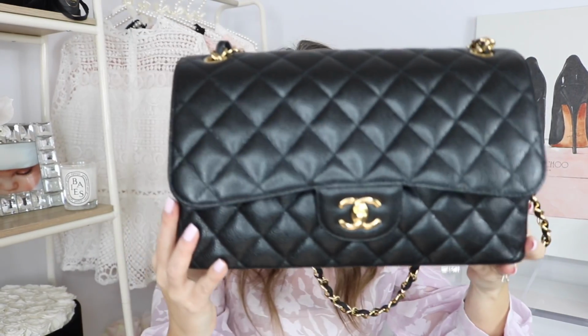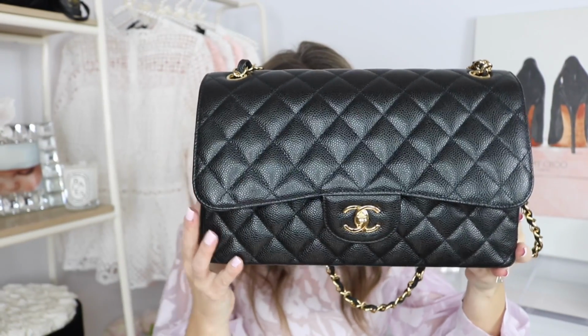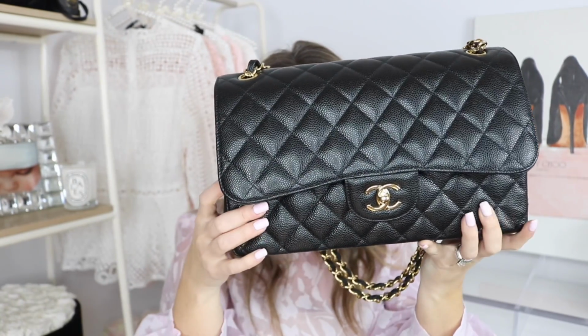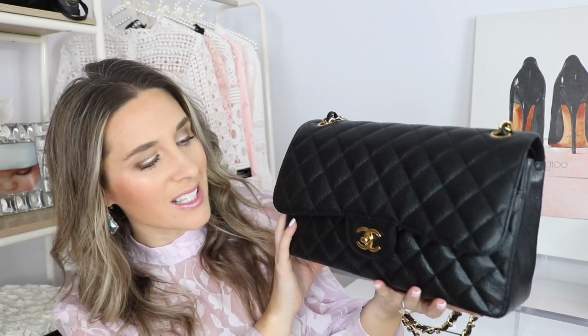So let's talk about this beauty. So you can see it. It is so stunning to look at. It has the caviar leather with the diamond quilting. It's just a piece of art. I really say it is so stunning. You can see the beautiful gold hardware.